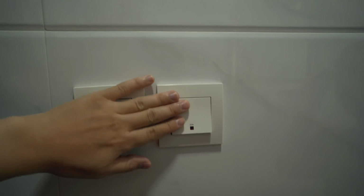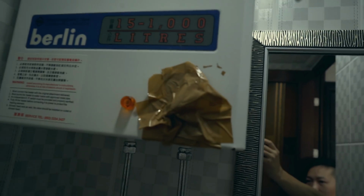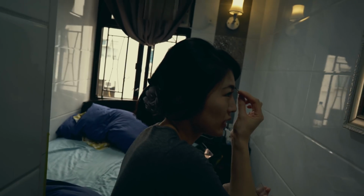This is a water heater, guys. You gotta press this, and then it comes on. If I turn it off, you'll see that it's off now. Boink. Boink. So the cold shower experience is not part of this deal.